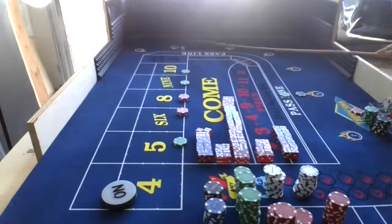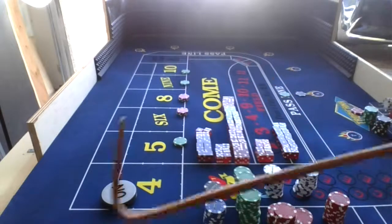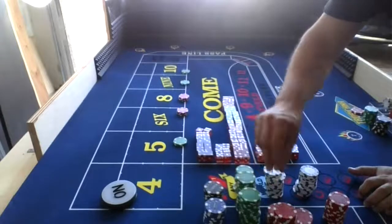639. I know some of y'all are thinking, dude, you had a bunch of money on that. Yes, I did, but now it's locked away. So 50 pays 70.